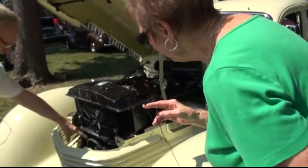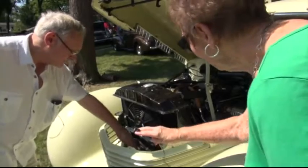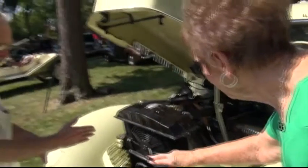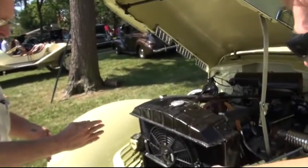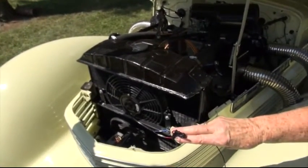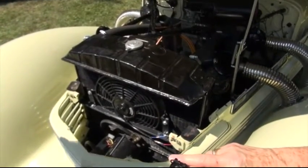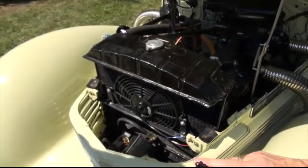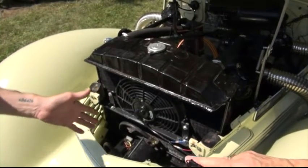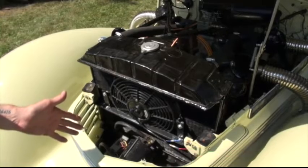But this is the transmission up in front here, and this is a vacuum shifter. So you've got two vacuum cylinders that do the shifting. You pre-select it on the steering column, and when you push the clutch in and let it out, it shifts. Oh my goodness. This is the same transmission that Tucker used in his Tucker Torpedo in the 40s.